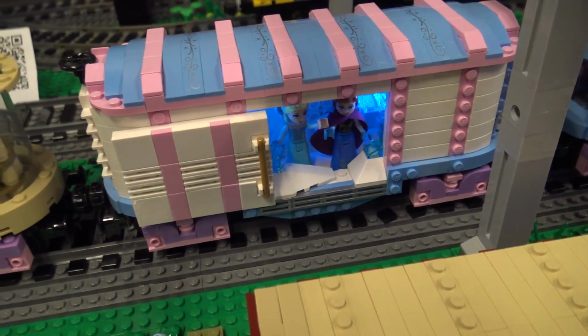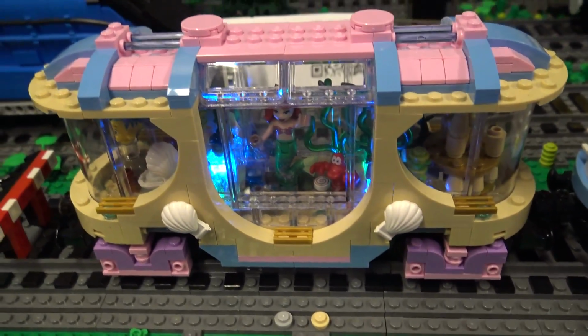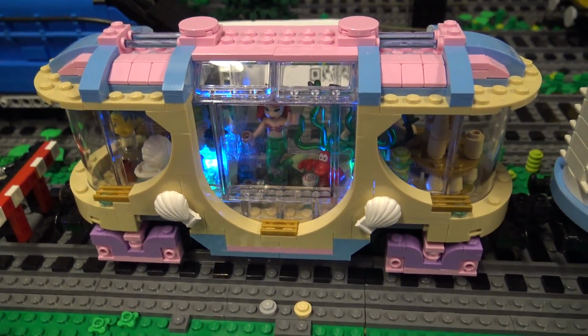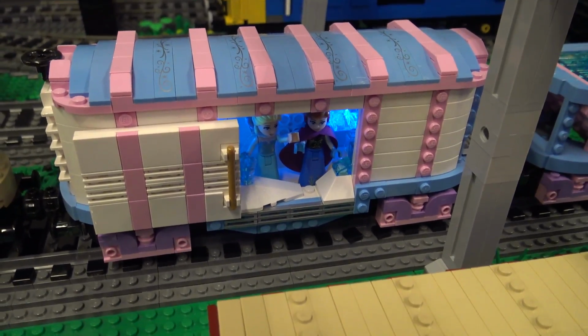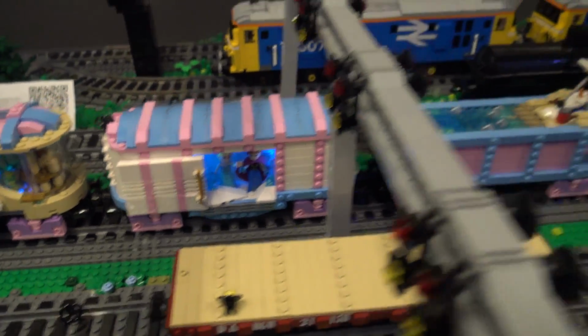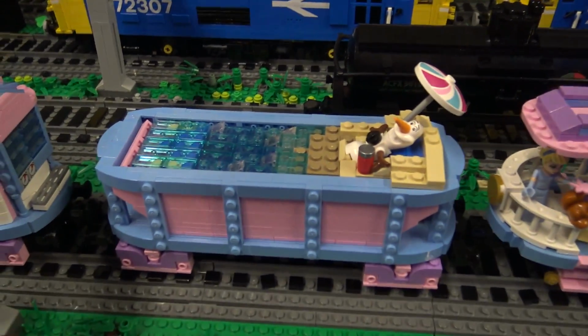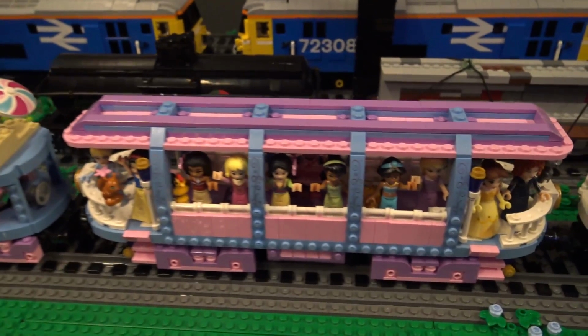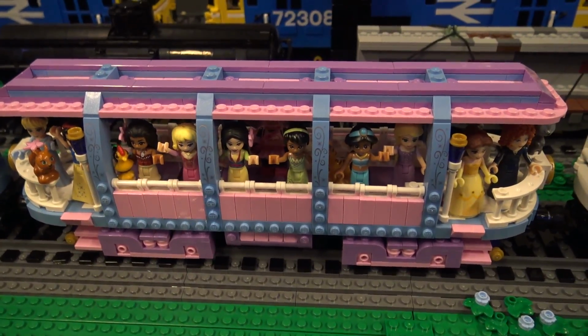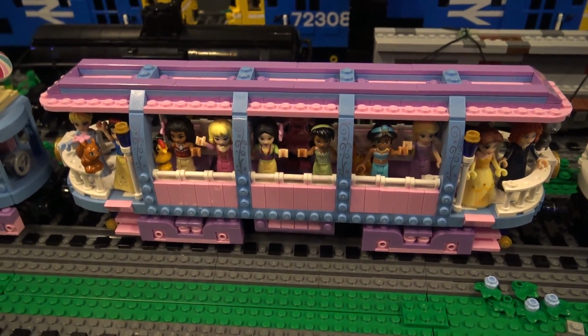We've got Ariel here in her aquarium car. That took inspiration from what Lionel did with their aquarium car. And then next is Elsa in her reefer car. So it's a refrigerated box car. So of course they have Elsa in there. Got Olaf on his beach hopper. And then the carriage with all the other princesses, which is getting quite full. So I'm going to have to build more cars here.